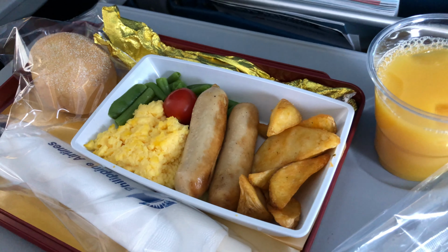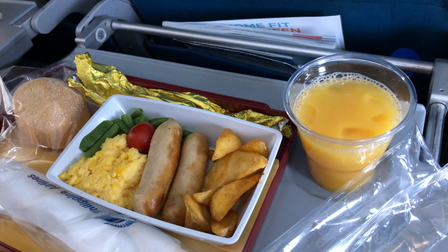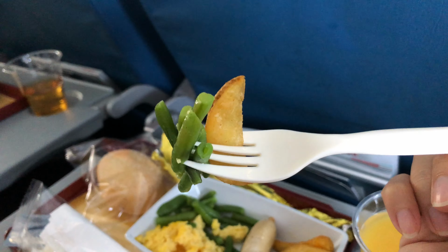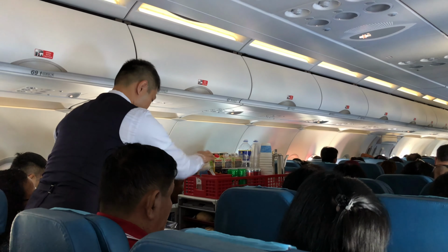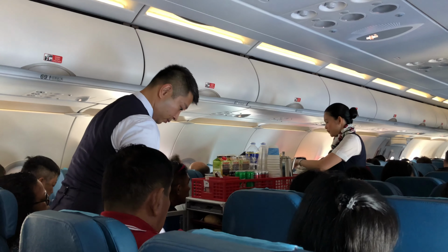Option number two, we have Western breakfast, and there's also a cup of orange juice with ice. The sausage and eggs were perfect, but the wedges were too salty, which is almost inedible. But apart from that, all in all, both meals were really good. Shortly after we finished our meal, the crew came back again to collect meals and offer another round of drinks.